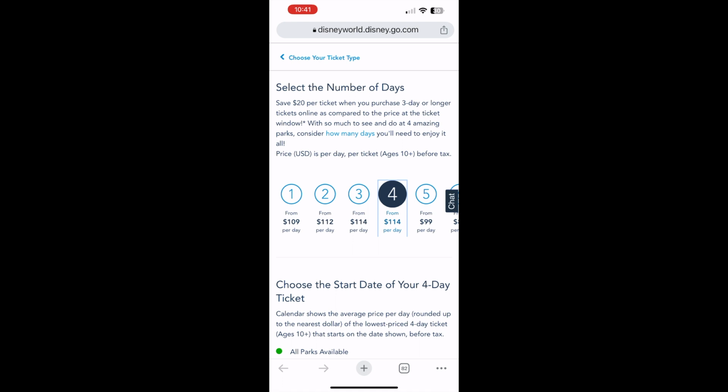The price is variable for the parks. It depends on the day you go. Busy season will obviously be more expensive, but the fluctuations do happen from time to time, but you'll be able to see that before you purchase your ticket.